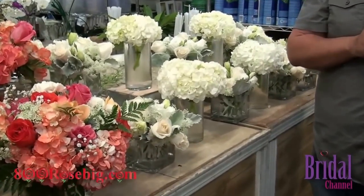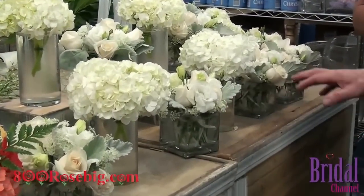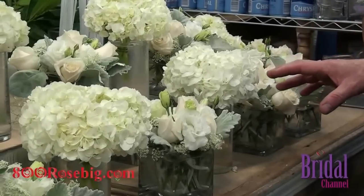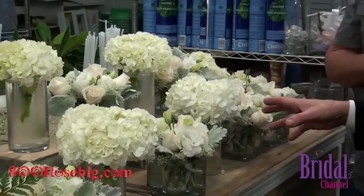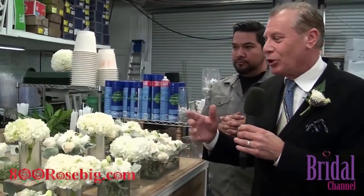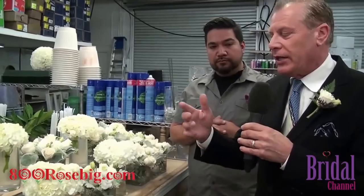Wow, it is beautiful, and it's a completely different look, but the way you took the lamb's ear and that chocolate lace and the hydrangea and the lisianthus, it seems that you've taken very similar flowers and made them a completely different look with your colors. And that's the incredible thing. We always want brides to bring in color swatches of the look they're going for. Come and sit down with Regal, have a consultation. He will bring out flowers, and it's always great.